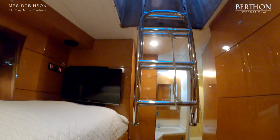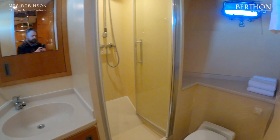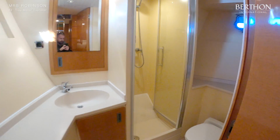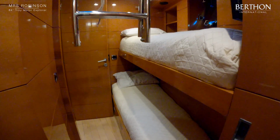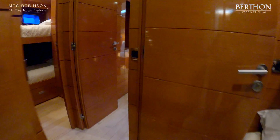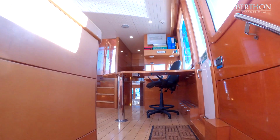And if you can just duck under the ladder, and here is another large heads compartment. Please wave to Harry. Another separate shower stall. So she's got 5 really fantastic cabins in 84 feet, which is pretty special. If she were going to go to category 0, the watertight bulkhead needed would be going across that area. Ask us for details if you're interested in that option.